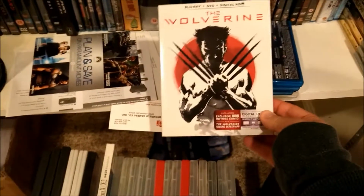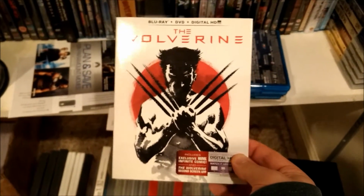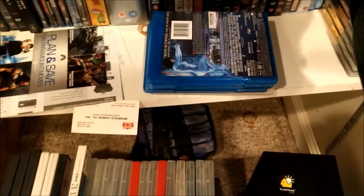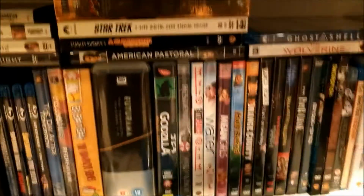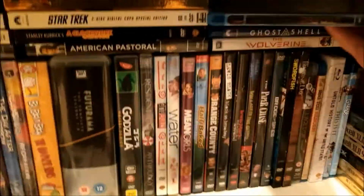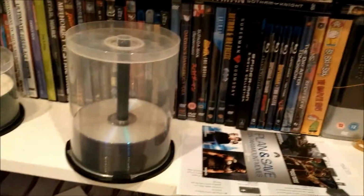I also had a copy of The Wolverine. I've been really debating about getting rid of this version for a few years. The problem is I do love this cover. This is one of my favorite covers to any movie release that I own. But the reason why I was so against giving it away was because I just like the slipcover better than the deluxe version. But now I've accepted the fact that I don't need 2 copies of The Wolverine, especially when I have the better copy.